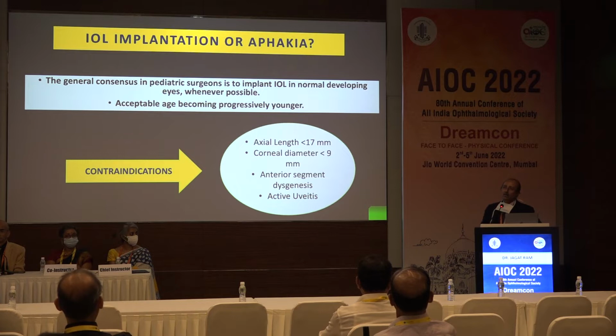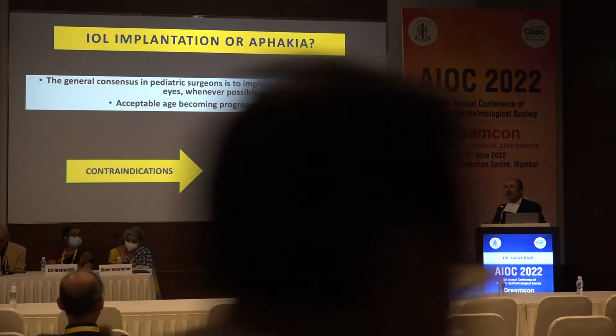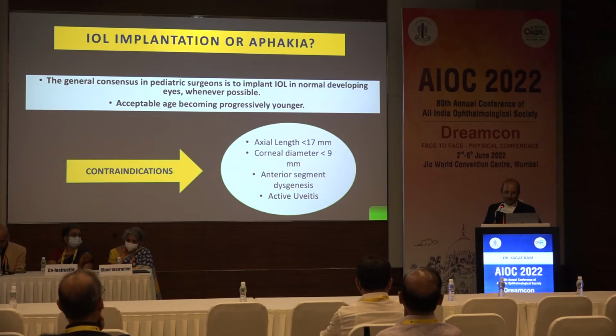So what I do selectively is implant IOL in children even less than 7 months in normally growing eyes, if the child has an axial length of 17 millimeters or more, and if the diameter of the cornea is 9 millimeters or more. These are the children where I would like to implant IOL. If it is 8 millimeter corneal diameter and axial length of the globe is 16 or 16.5 or less, I don't implant IOL.